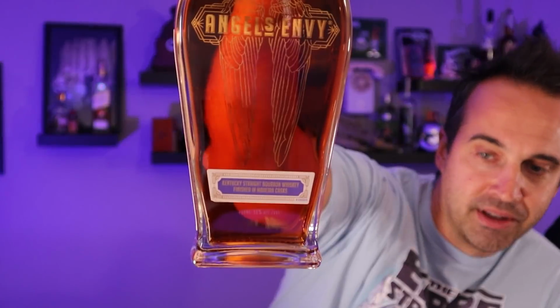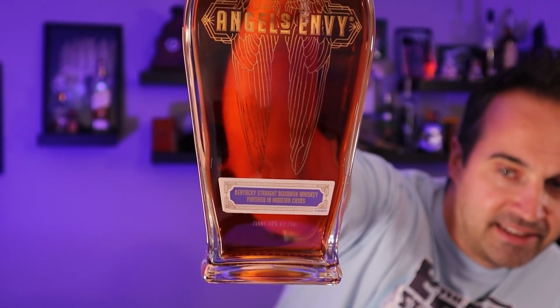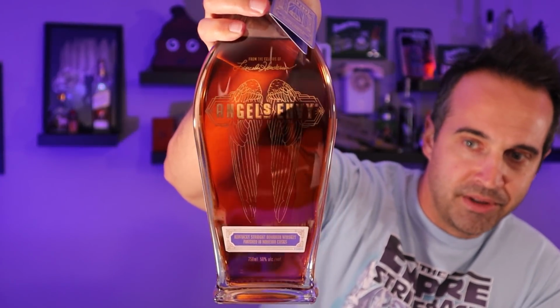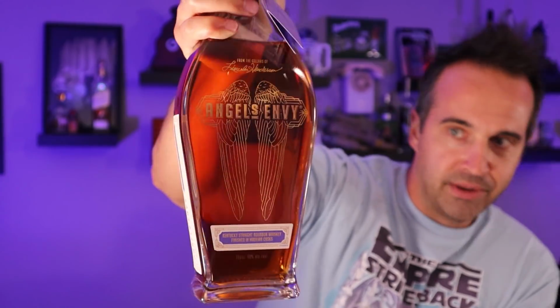They've got a really nice kind of purplish motif going here. Kind of matches our background. Almost exactly the same. Purple Rain. It's like we planned that even. I mean, some of the best looking bottles on the market, I think, Angel's Envy. Even the regular bottle, but this one's got even more bling going on.